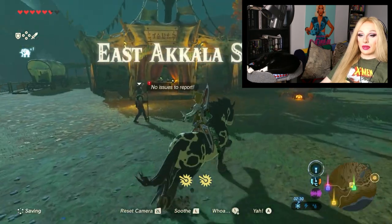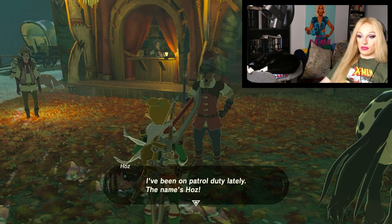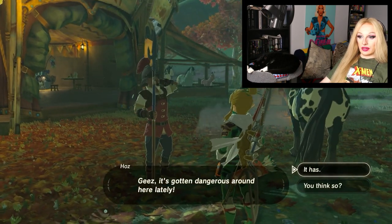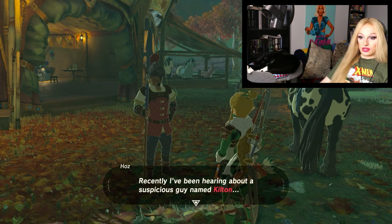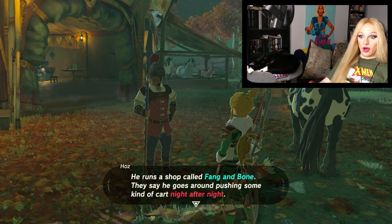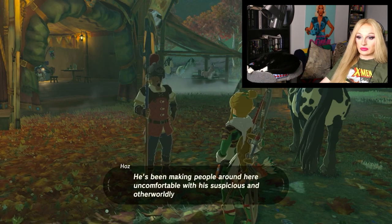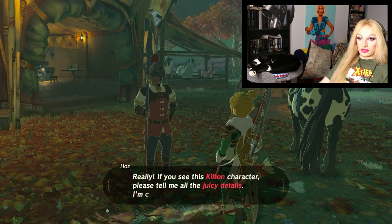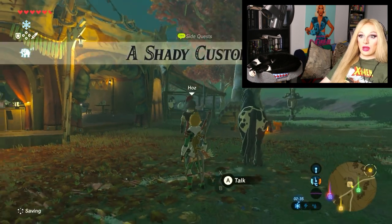East Akkala Stables. I've been on patrol duty lately. The name's Haas. Jeez, it's gotten so dangerous around here lately. It has? Yes. Recently I've been hearing about a suspicious guy named Kilton. Kilton? He runs a shop called Fang and Bone. They say he goes around pushing some kind of cart night after night. He's been making people around here uncomfortable with his suspicious and otherworldly activities. Really, if you see this Kilton character, please tell me all the juicy details. I'm counting on you.